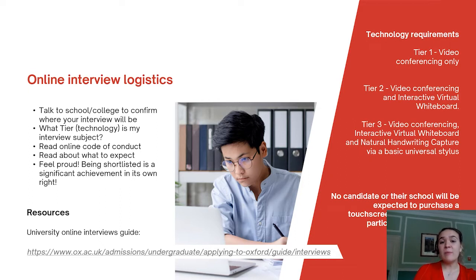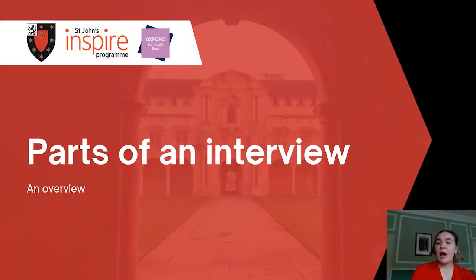Next, read about what you can expect from the process and have a look at the online code of conduct. And finally, be proud. Being shortlisted is a huge achievement in its own right. And if you do get invited, be confident. You've been invited for a reason. So now we're going to have a look at a breakdown of the interview process so you can know what to expect and begin preparing.